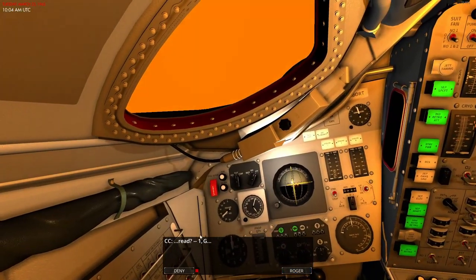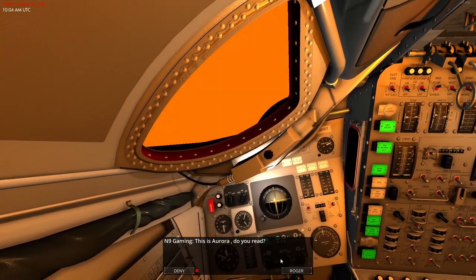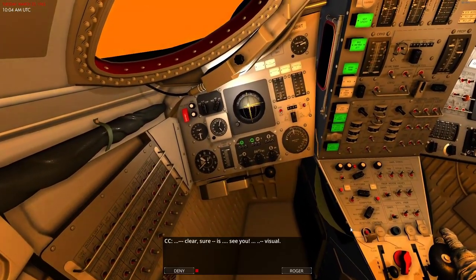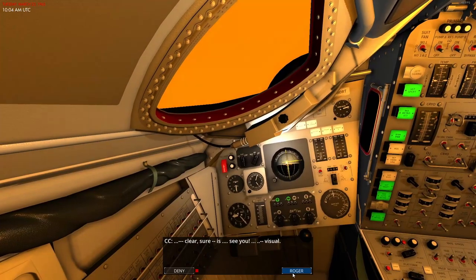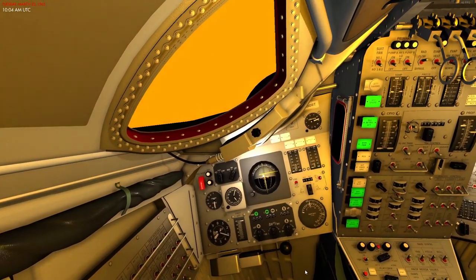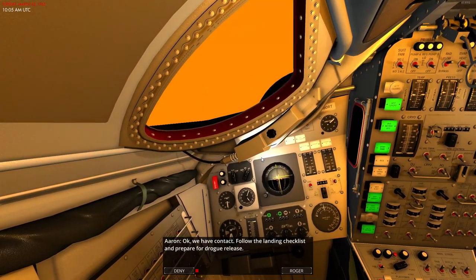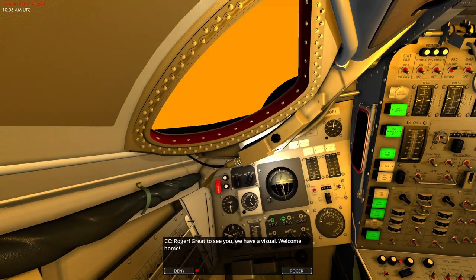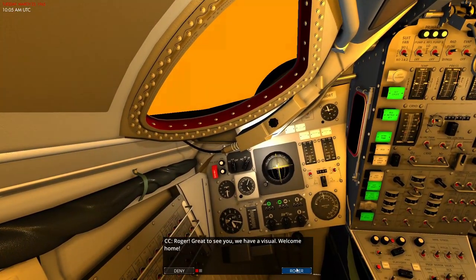Roger. Read 1G. This is Aurora, do you read? You're ready to flick our drogue up. Visual, roger that. We hear you 1/5, can you repeat? Okay, we have contact. Follow the landing checklist and prepare for the drogue release. Roger that. Roger, great to see you, we have visual. Welcome home, yes. We have made it back into the atmosphere.